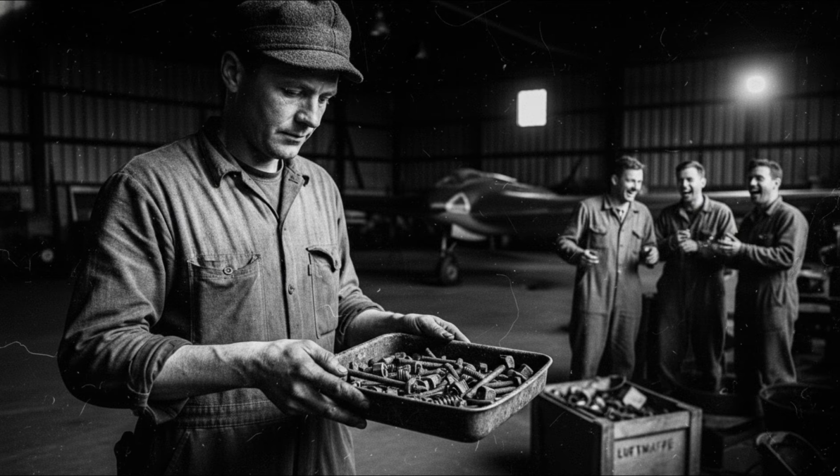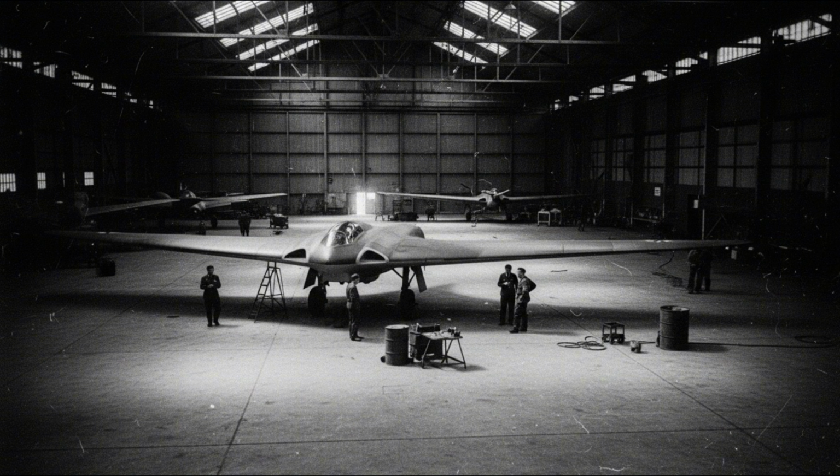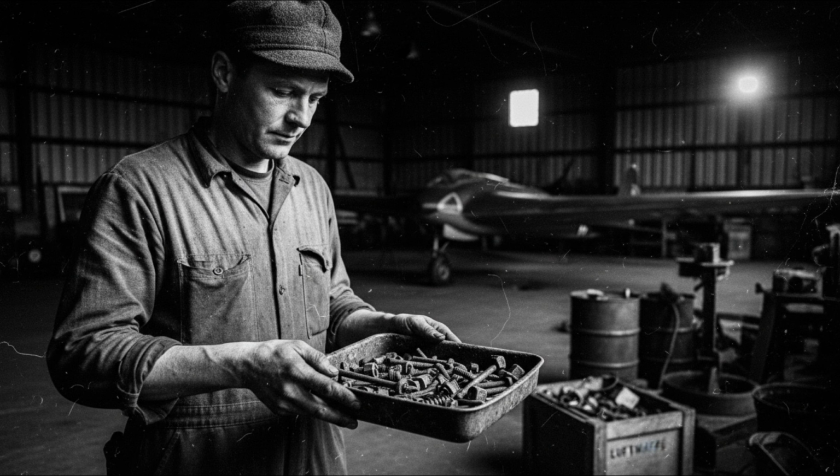A directive was issued on October 18. All accessory drive coupling bolts from non-verified sources were to be removed and destroyed. Only parts directly from BMW or certified subcontractors would be used. The directive was logical. It was also impossible to implement.